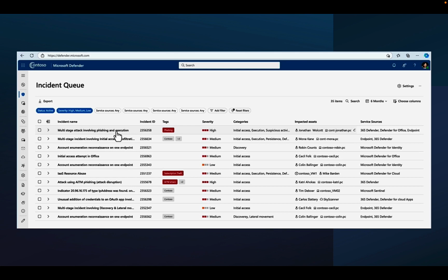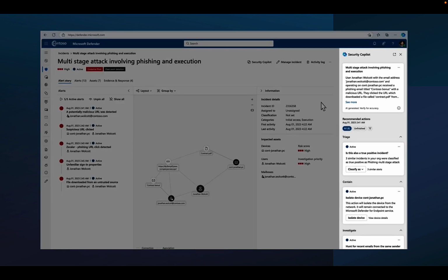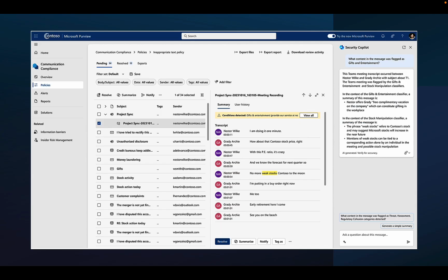So here we have the Defender 365 portal, defender.microsoft.com, and we can see an incident queue here. Now, if we click on to a particular incident and open it up, we get all the details, all the active alerts, the layout, the incident details, but you might notice something a bit different on the right-hand side here, and we can highlight that here. We have a Security Copilot flyout option, and we can see here details of this multi-stage attack. We can see recommended actions, we can see triage information, and so on and so forth. And much as within the main Security Copilot portal itself, you can type in requests here using natural language.